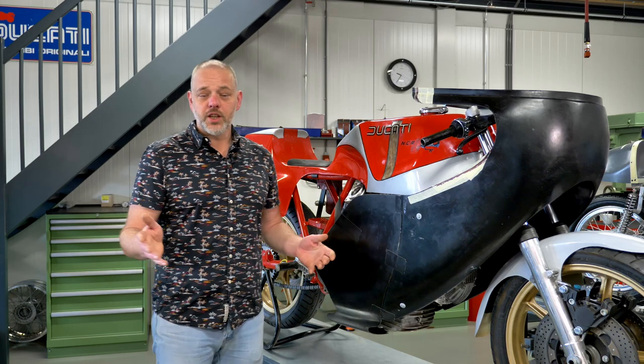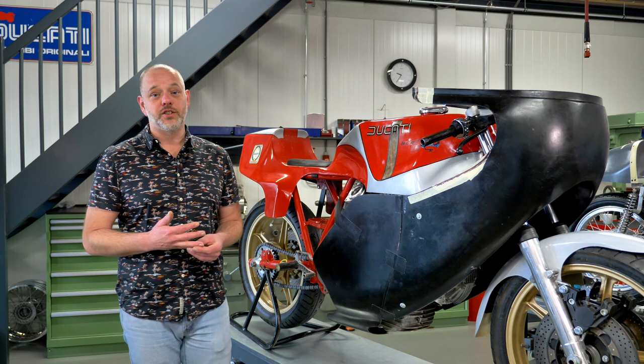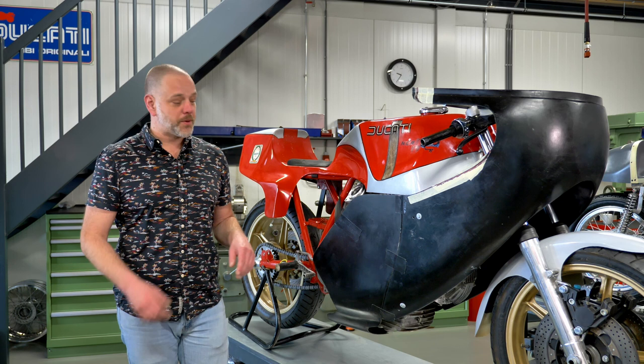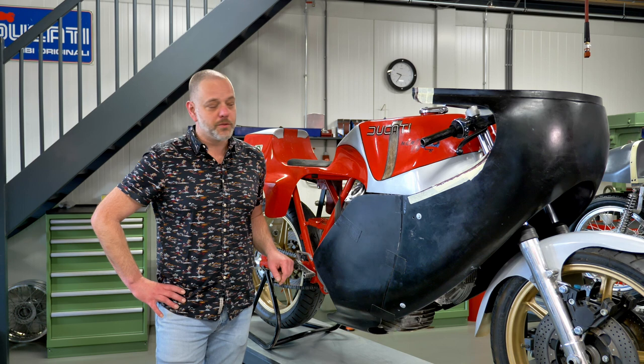Today we're going to discuss part two of this 1978 Ducati 900 TT Formula One restoration. We can show you the link to the previous episode where we got this bike first in our workshop and started it up. But it's now time, as you can see, to go ahead with the bodywork to be fitted. And we're well on the way with that.